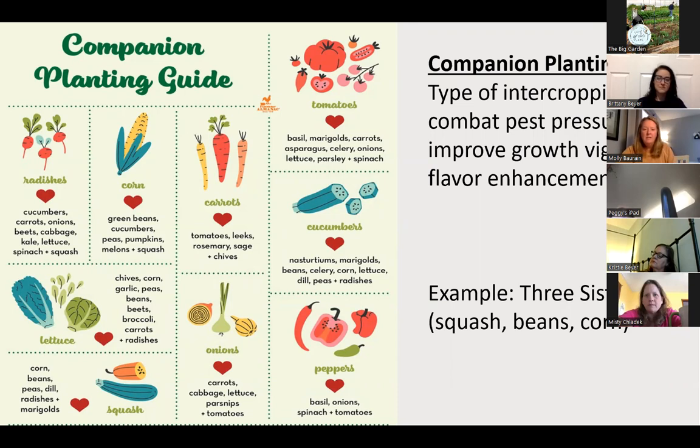And it's a very common practice within the Native American community. But there's all different types of companion planting. So for tomatoes, for example, we often will grow basil with tomatoes or marigolds. And that's because their scent will deter pests. And so often you'll see them grown together.